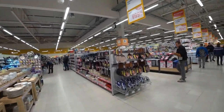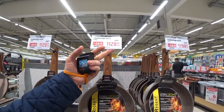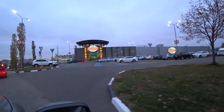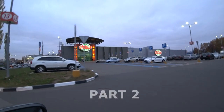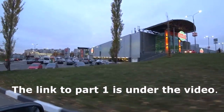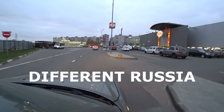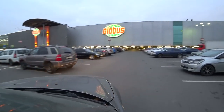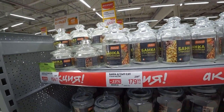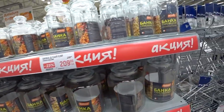So I think that is all we can find here, and now let's have a look at cups, plates and things like that. $20, they are on sale today. Different bottles here, also on sale, about $3 for one bottle.